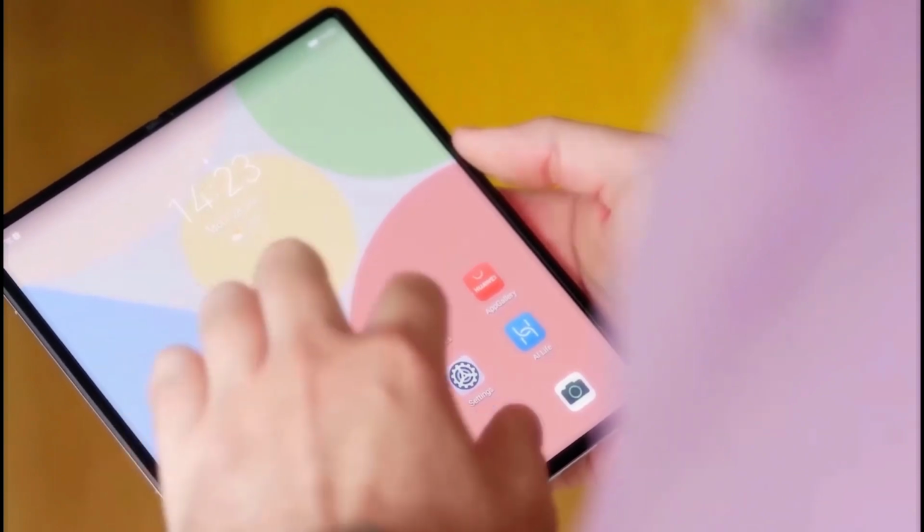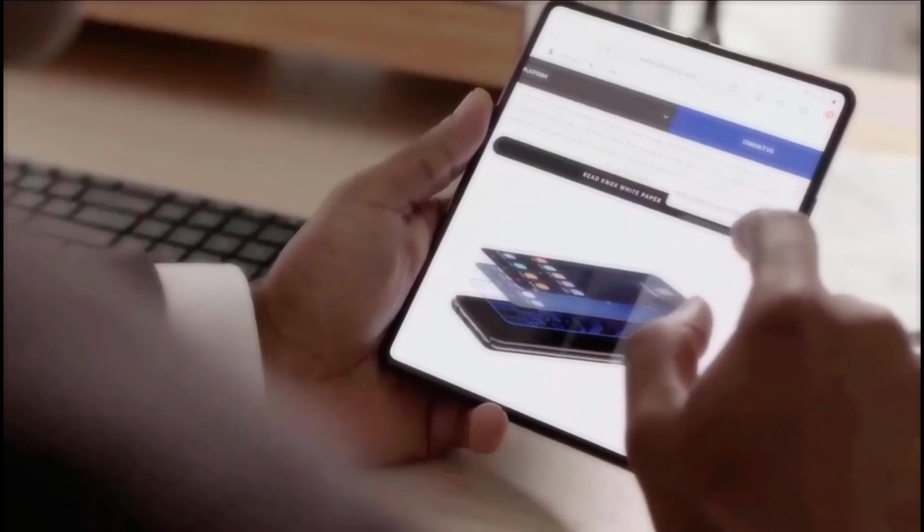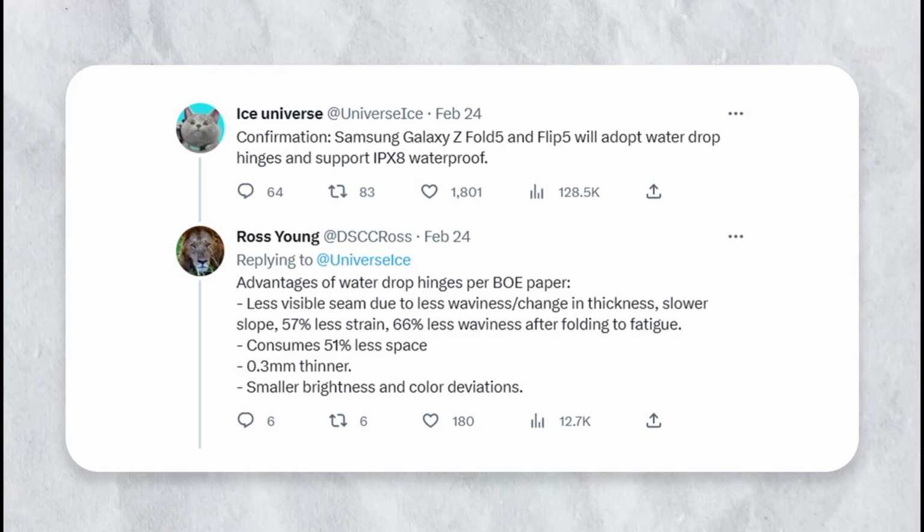It's interesting to see that the single component number of the Galaxy Z Fold 5 is significantly higher than that of the Galaxy S20 Ultra. Samsung also handled this in a unique manner, adding an IPX8 certification to this new massive design.